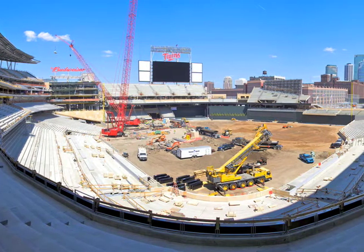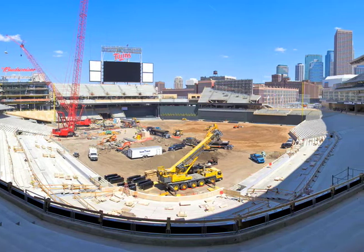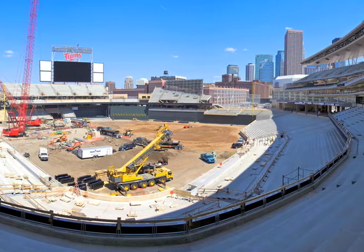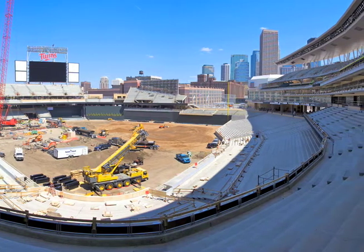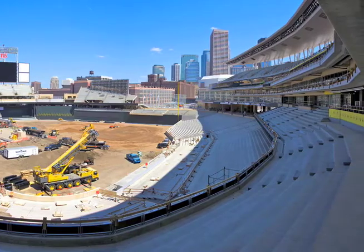This month, our tour is going to focus on general updates on our progress over the last 60 days or so. Right now, the project is 75% complete, and we are right on track for opening day next year. There's some key elements that were put in place recently, and we just want to touch on some of those.